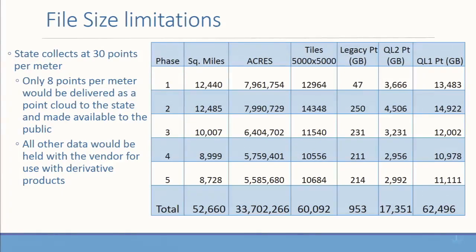So we have in our office, we need 45, 50 terabytes worth of storage space just to house the mass points. So remember that when you call and request data for the entire state. We cannot email it.